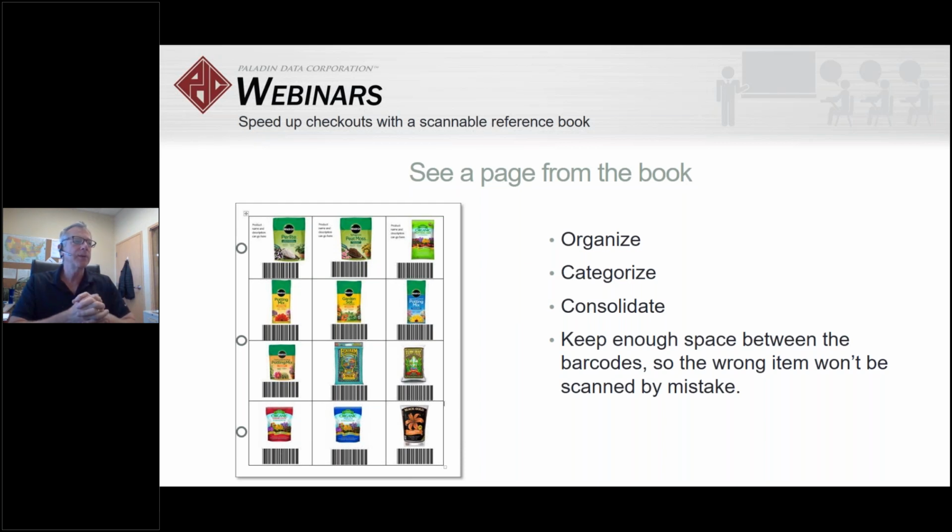So you can get as many as you can on a page, but you have to be cognizant of the fact that the scanner needs enough room to recognize just the one that you're scanning. Because if it grabs another one to the left or right, or to the top or bottom of it, it isn't going to be good. So you definitely want to have enough room to scan the item.